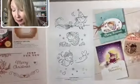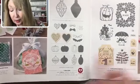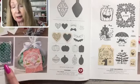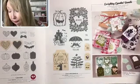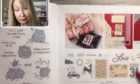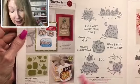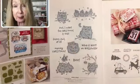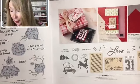I don't think there's anything else I've gotten here. There's a cute Flight of Fancy. Turnovers, very cute ornaments and stuff. Gusseted cellophane bags. Everything Essential bundle. Lots of neat stuff. Oh, the Have a Hoot bundle. I was going to be done before I should have been done. I didn't get this, but it's absolutely adorable. Look at those little owls. Owl I Want for Christmas Is You. Very, very cute.